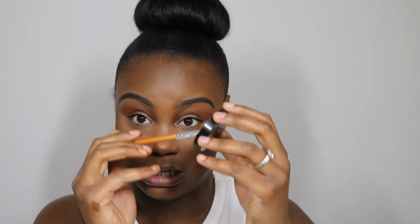This is a loose highlighter. I believe it was $15, I want to say. It was about $15. Can't really remember. Okay, we're going to use this Vanity Planet fan brush to apply the highlighter. Now a little bit goes a long way with this. I can go really intense on my highlighter, and I try not to. So just dab it in there just a little bit.